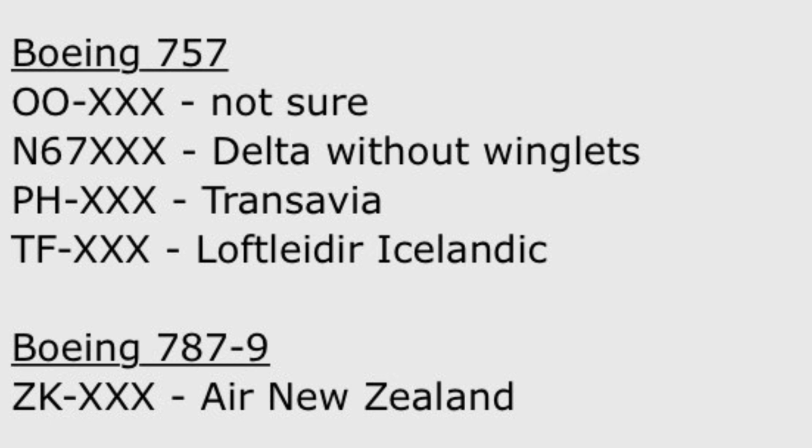And then Tango Foxtrot, this might be, I'm going to butcher this probably, Luftleiter Icelandic. That's probably what it's going to be. They've done a regular livery at Icelandair. They've done the Hecla Aurora, and I think they might have done the 80th anniversary special livery as well. If not, that will probably be my secondary guess.